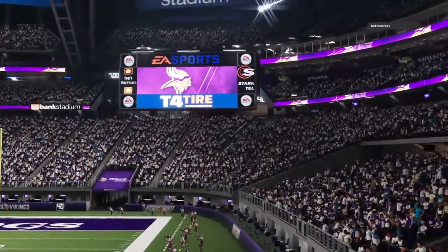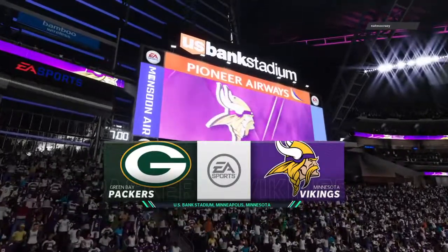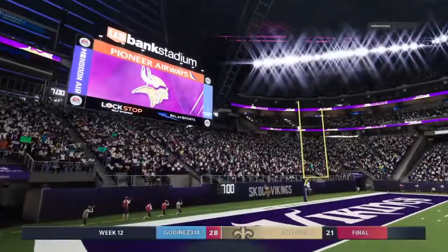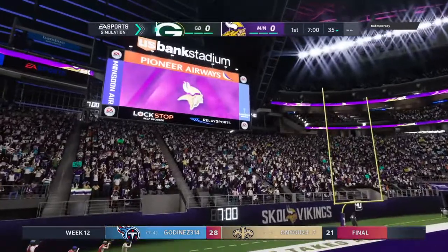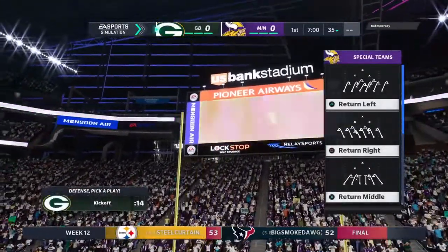As this crowd rolled into U.S. Bank Stadium, they were bundled up, jackets and scarves, downright cold outside on this November evening. But all good here inside as we welcome you to Minneapolis, Minnesota. The scene a few moments ago, here it is.